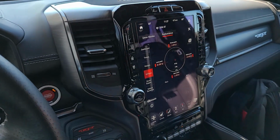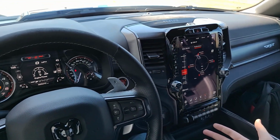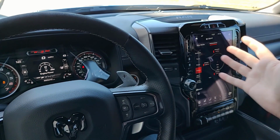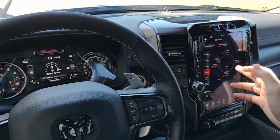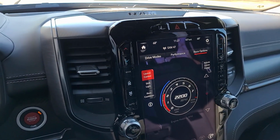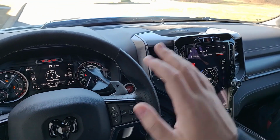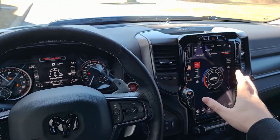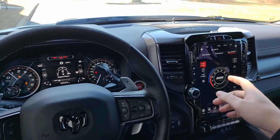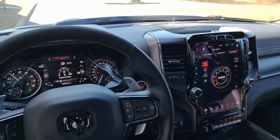I'm a really big fan of just seeing all this performance stuff, because you're buying the best performance truck on the market, and you kind of want to see what crazy performance things it's doing while you're driving it, right? You've got race options, so this is where you can also control launch control and shift light. I really like seeing the performance aspect bleed through in a performance vehicle a lot more, and you definitely get that with all the drive modes, performance pages, and these race options.